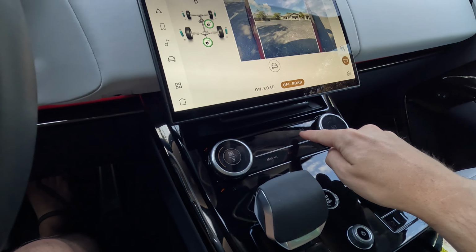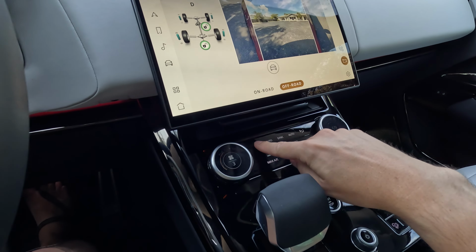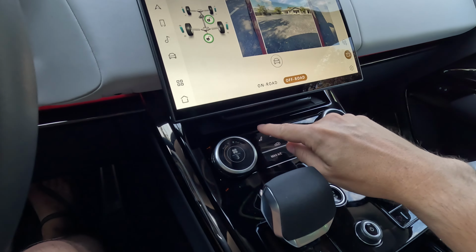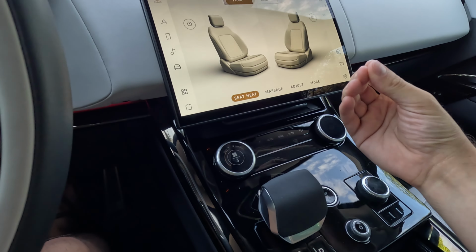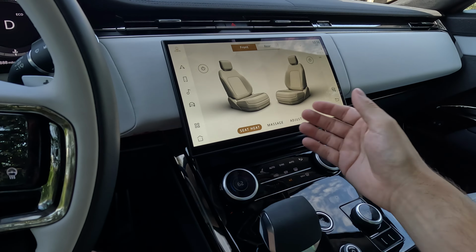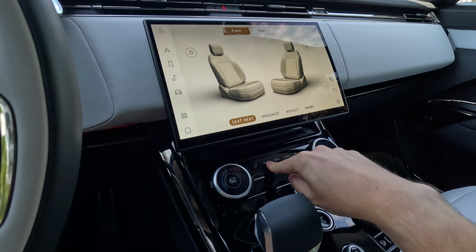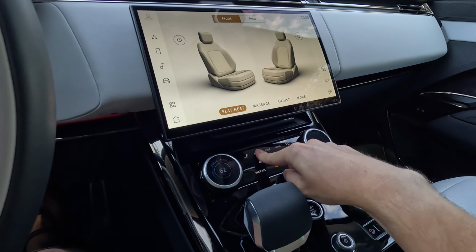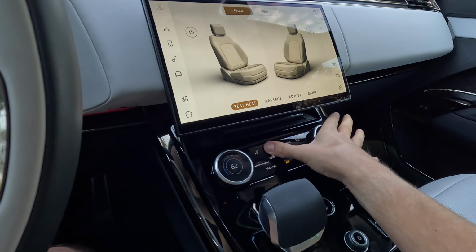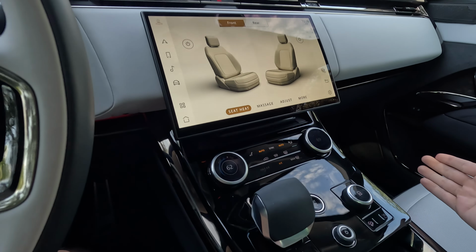Now, these touch sensitive buttons are not the most responsive. Like, I'm pressing this, you have to really press it down hard, and you get a little click to let you know that you activated the massaging seats, the heated and ventilated seat stuff. But it's just not like I'm pressing hard on auto right now, nothing's happening. You kind of have to, there it is. It took me about 5 or 6. So not very well implemented here.